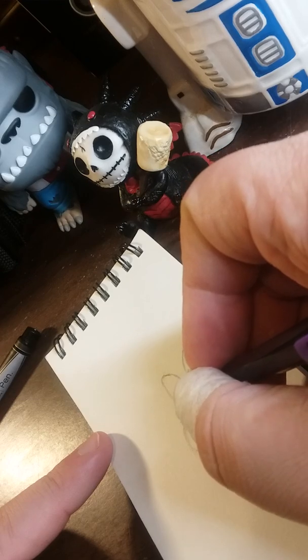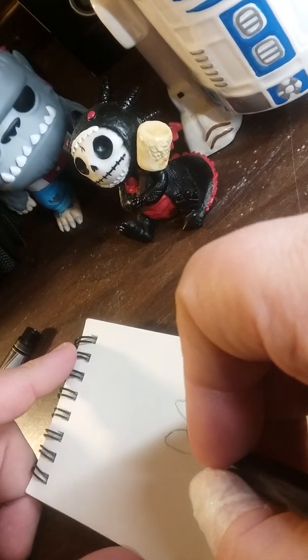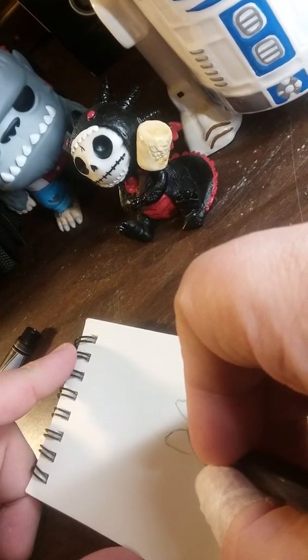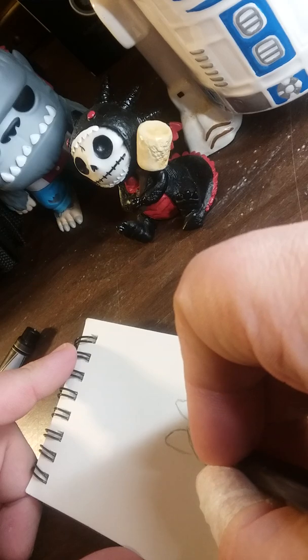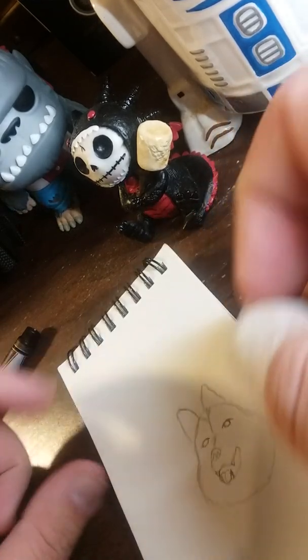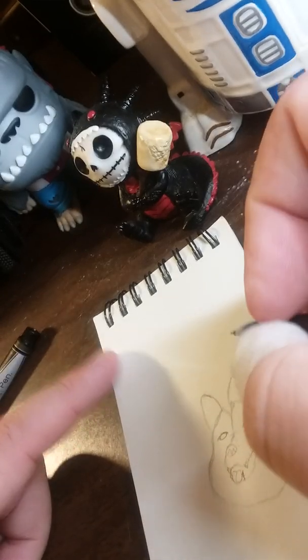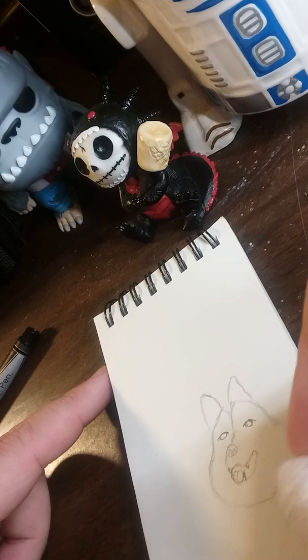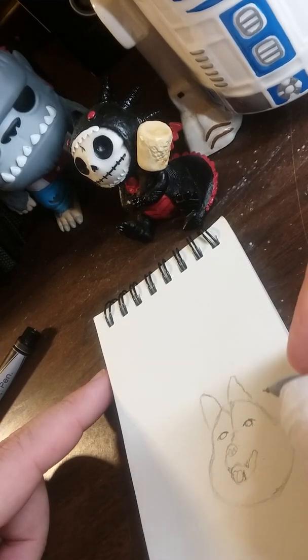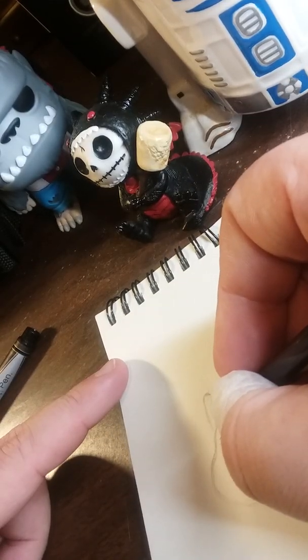I always get to this point with eyes where I draw one eye I'm happy with, and then I got to draw one that matches it, and it is not as easy as it should be. Sometimes I just can't quite get there. Looking a little off. But I think I'm going to keep it. Doesn't have to be perfect. In the immortal words of Mr. Rogers, I'm not very good at it, but that's okay.